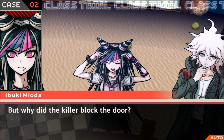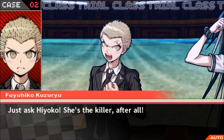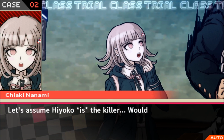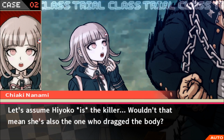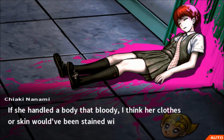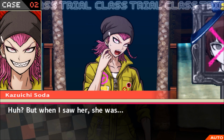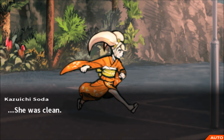But why did the killer block the door? Just ask Hiyoko. She's the killer after all. Seriously, that's not true! Let's assume Hiyoko is the killer. Wouldn't that mean she's also the one who dragged the body? If she handled the body that bloody, I think her clothes or skin would have been stained with blood. And yet Mahiru's body is not stained with blood, except for a little bit. But when I saw her, she was clean.